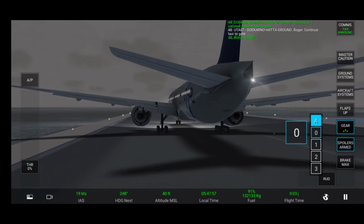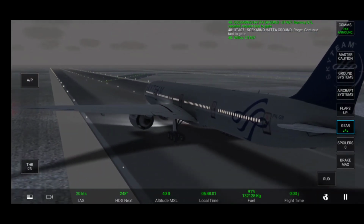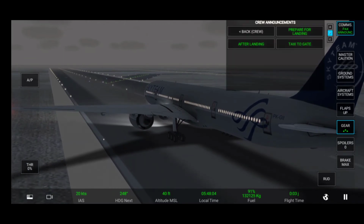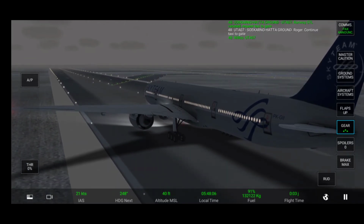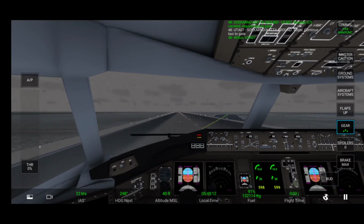Flaps, flaps. Ladies and gentlemen, we have not yet reached the gate. Please remain seated until the captain turns off the fasten seat belt sign. Thank you.